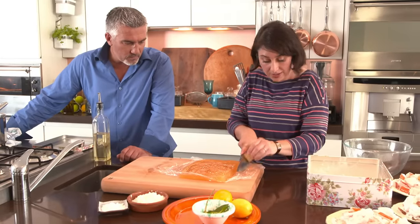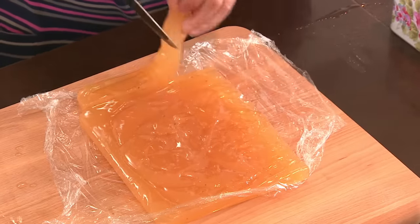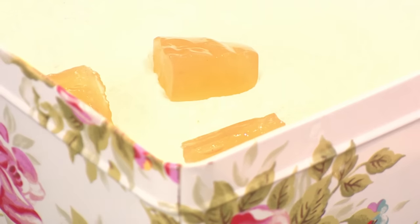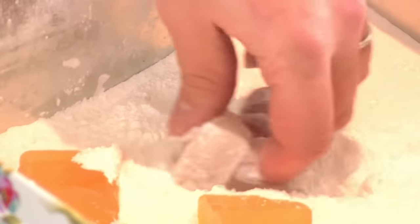Sometimes it's a bit more sticky than that, and so it's a bit more difficult to cut, but you just basically chop it up, and into your corn flour and icing sugar mixture. Once you've coated it, that's it.